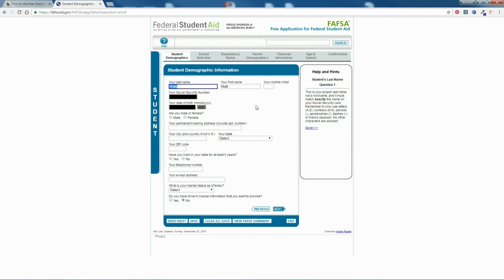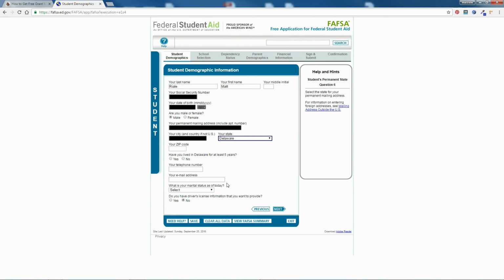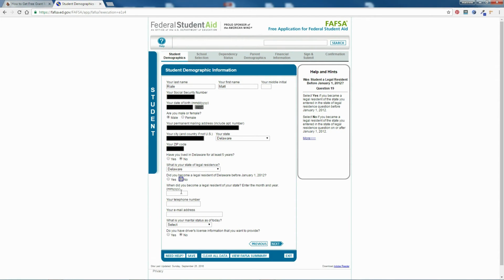So here it already put in the information that I filled out, first name, last name, social security number, and date of birth. So now you want to click whether you're male or female, put in your permanent address, you're going to have to answer, have you lived in whatever state you put in for the last 5 years, at least 5 years? I haven't, so you want to choose your state of residence. It should already be chosen for you. And then answer, did you become a legal resident of whatever state you chose before January 1st, 2012? No. And then when did you become a legal resident of your state? Put in the date. It's just going to be the month and the year.